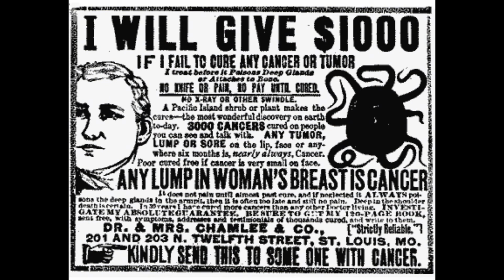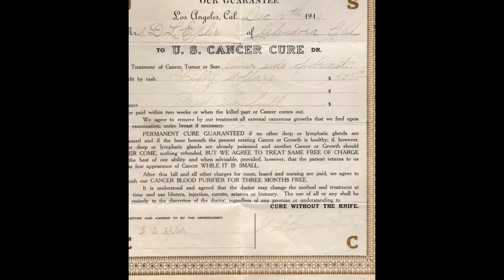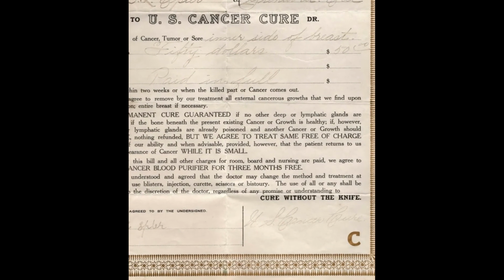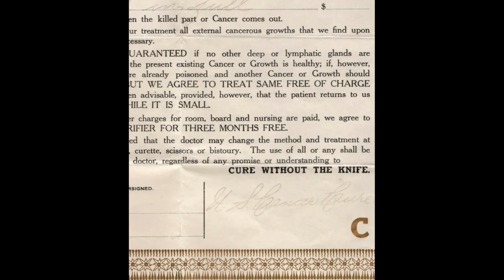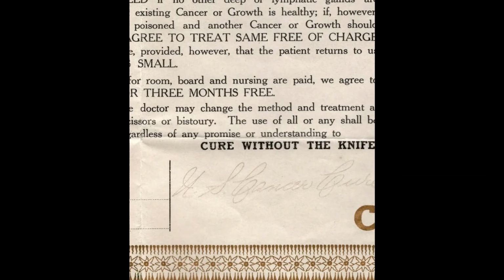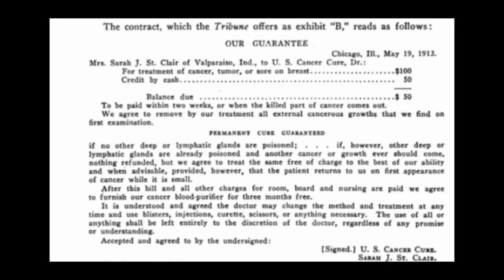What about Chamley's guarantee? How did he avoid that? Pretty simply. If you look at their certificate, you'll notice that the only signature on it is the patient's. In the spot where it looks like it's signed by a doctor, it's signed U.S. Cancer Cure. There's no mention of Chamley or his hospital. Though the certificate says that payment isn't due until the patient was cured, payment was always demanded up front.